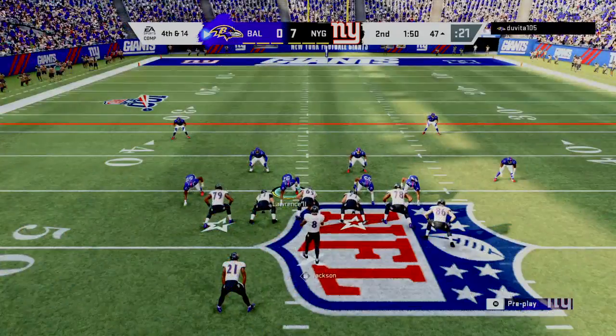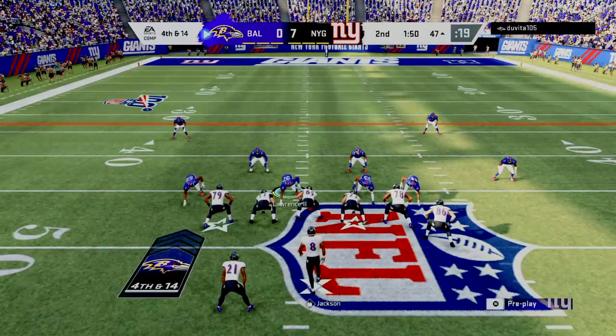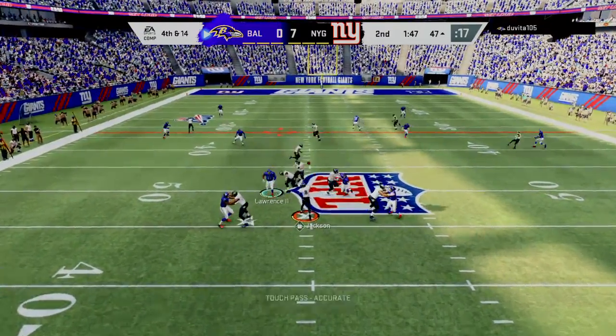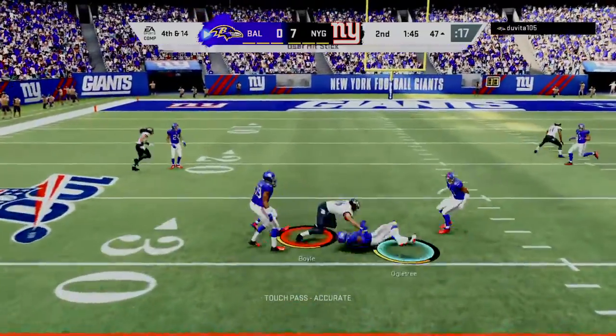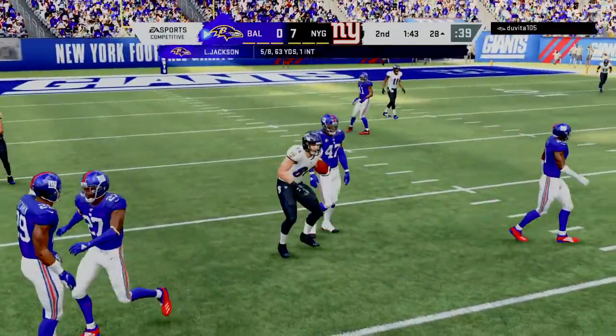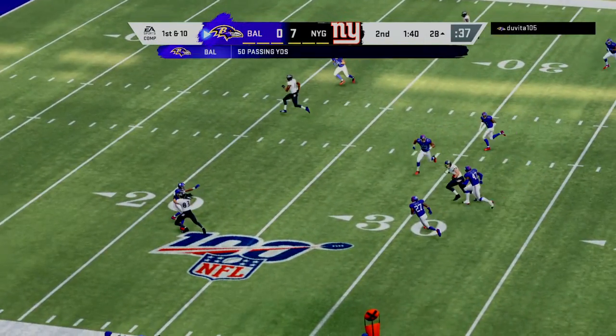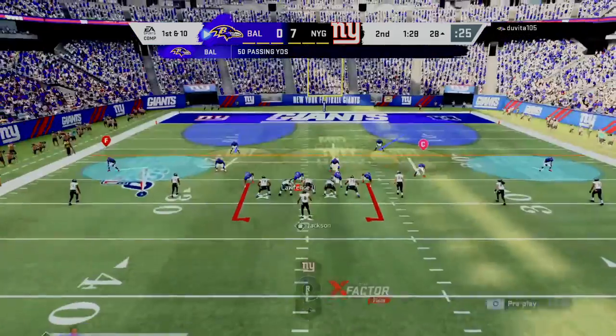And now they're going to go for it. This isn't 4th and inches. This is 4th and 14. They'll try and throw for it with Jackson. He's going to find his tight end, Boyle. And he'll go down, but not before getting this inside the 30. A big pickup there, 20 yards as they convert on 4th.